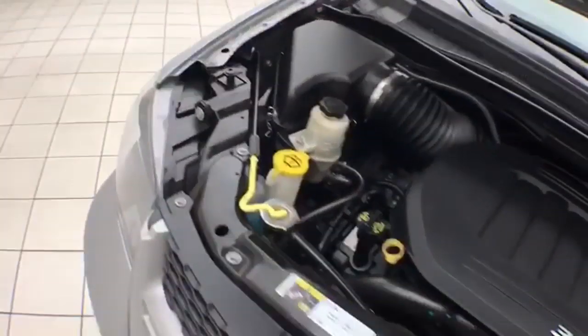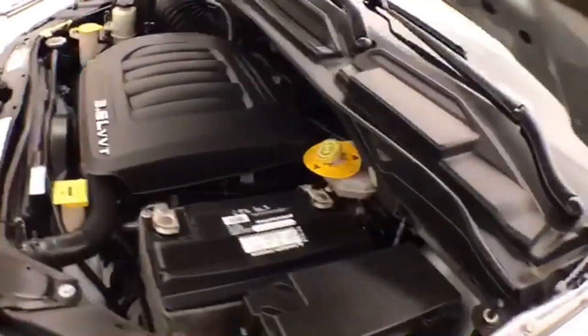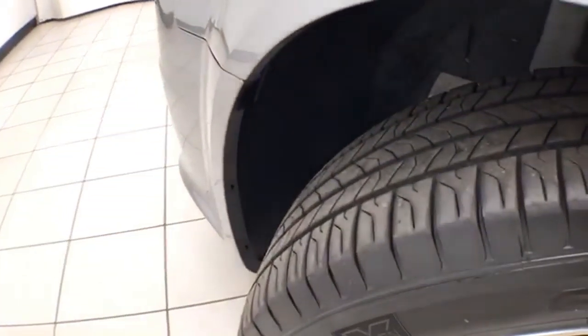And just as clean under the hood as the rest of the vehicle. All of your fluid points are marked in yellow, so it's a quick glance for anything you want to check on your own. EPA fuel economy estimates, an average of 17 miles to the gallon in the city, average of 25 on the highway, and approximately 40% of the tire tread left.